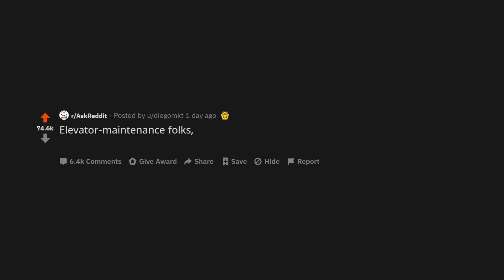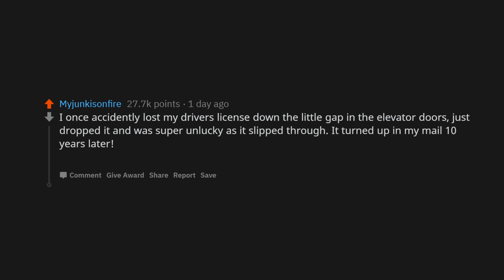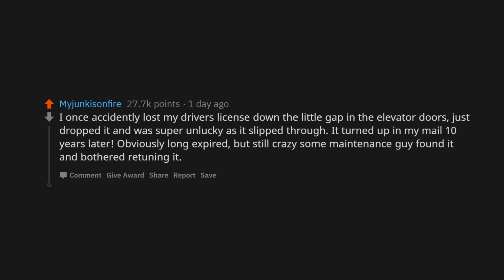Elevator maintenance folks. What is the weirdest thing you have found at the bottom of the elevator chamber? I once accidentally lost my driver's license down the little gap in the elevator doors. Just dropped it and was super unlucky as it slipped through. It turned up in my mail 10 years later. Obviously long expired, but still crazy some maintenance guy found it and bothered returning it.